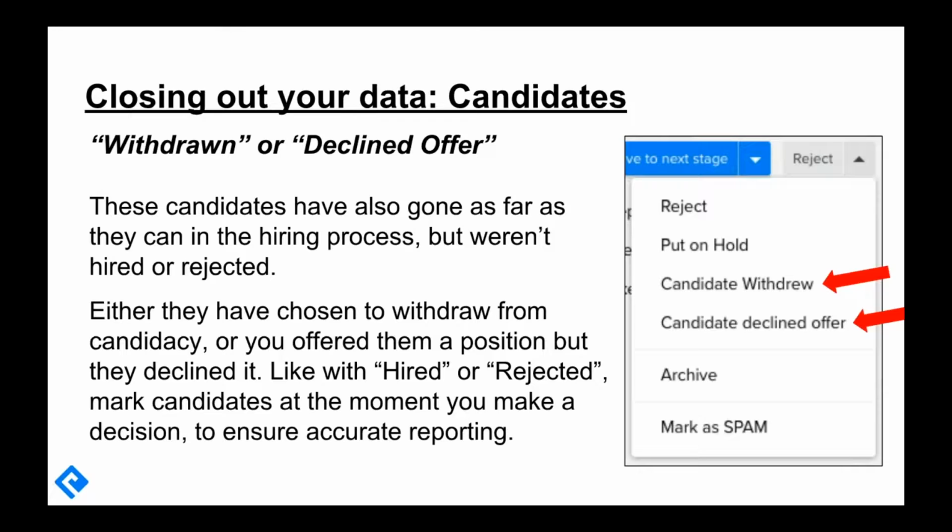Moving on, we have withdrawn or declined offer. Like hired or rejected candidates, these candidates have also gone as far as they can in the hiring process, but weren't hired or rejected. Either they've chosen to withdraw themselves from candidacy, or you actually offered them the position and they declined it. Like with hired or rejected, we recommend you mark candidates as one of these at the moment you make that decision for reporting purposes.